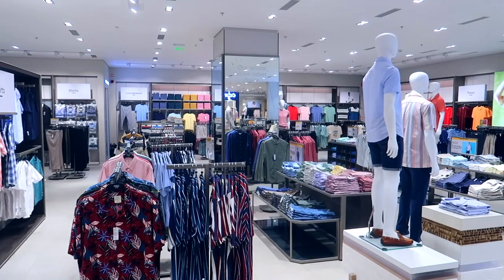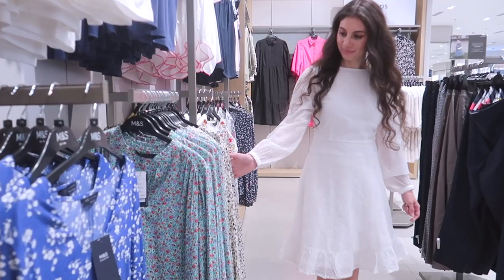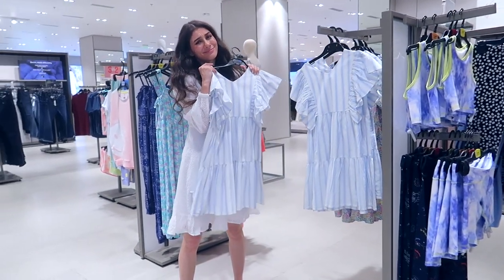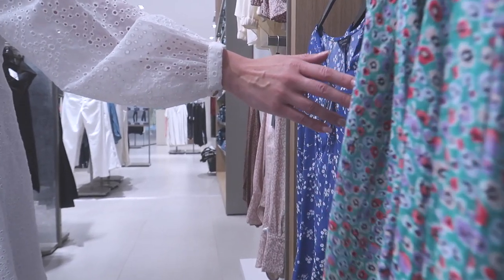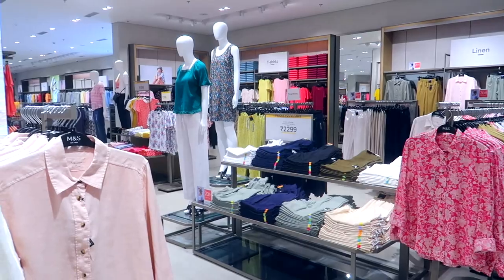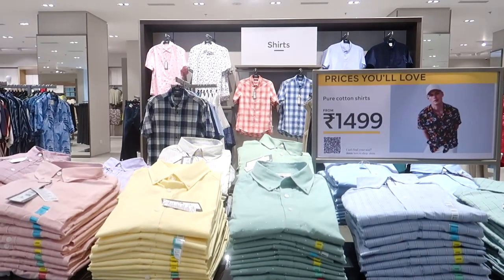I think whether you're a man, woman, or are shopping for your children, you'll be able to find anything for everyone over here. There are so many varieties of styles, so many different types of clothes, and the quality is always crazy value for money. I know that for sure from Marks & Spencer.